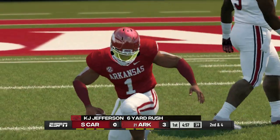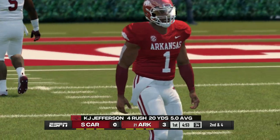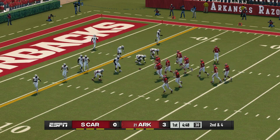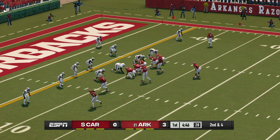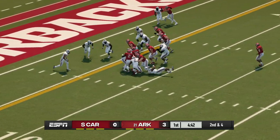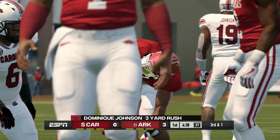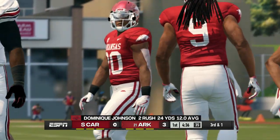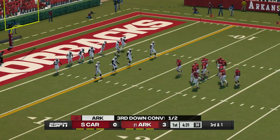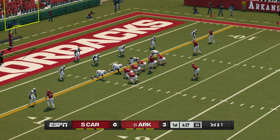Decent pickup. So it's second down now, and they need about 4 yards to pick up the first. And he tackles him hard at the 7-yard line. Arkansas holds a field goal lead.